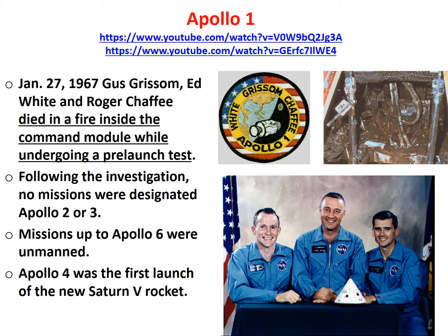Now think back to what we've learned in Earth space science. The atmosphere on Earth is 70-ish% nitrogen. Well, they didn't have that mix. And so unlike when you light a match and the fire stays near the head of the match, that wasn't the case with the Apollo 1 capsule. They were just doing a ground test and they had pure oxygen in there, and there was a spark and they were cooked alive on the launch pad.